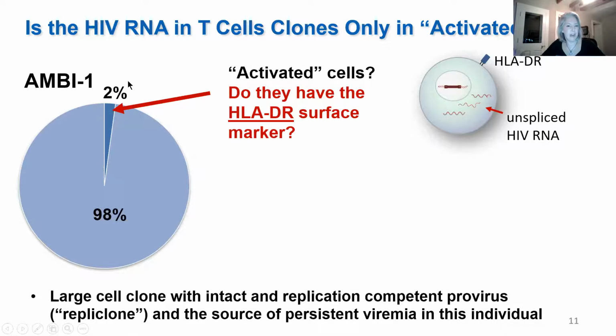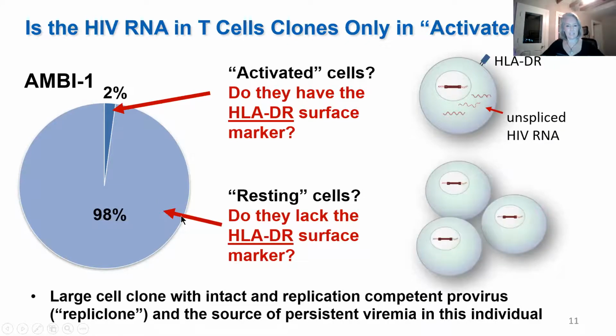And could those activated cells have proviruses that are transcriptionally active, while the resting cells maybe had proviruses that were transcriptionally silent? In other words, do activated cells within the same clone, cells that have the HLA-DR surface marker, for example, have proviruses that are transcriptionally active? And do the resting cells have proviruses that are transcriptionally silent within that same clone? So we set out to answer this question.